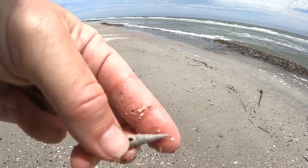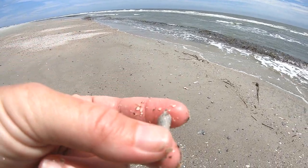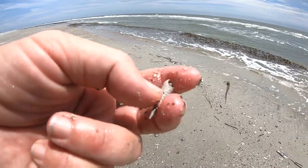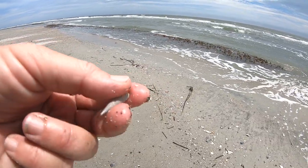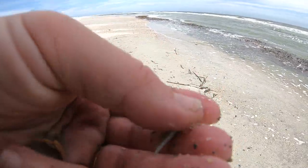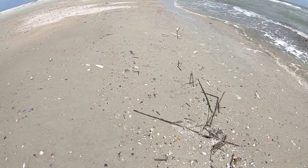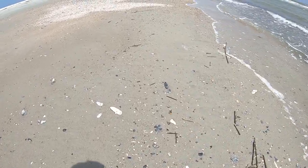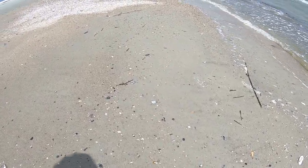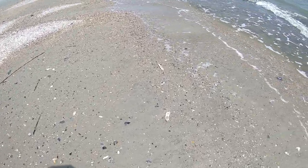Other univalves and the auger, it's a univalve itself. But other univalves like the whelk and other augers, the drill shells and shark eye shells, they actually eat other seashells, the snails out of them. So they drill a hole into the side of them and suck them out after they basically poison them, liquefies their insides.